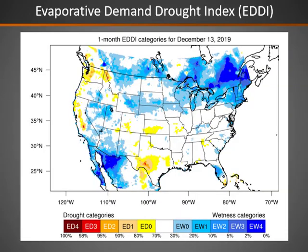So due to this recent precipitation, we don't really have any drought concerns across the Great Basin. A little bit drier than normal conditions up across Idaho, but again, nothing too significant across the Great Basin.